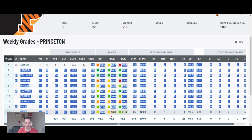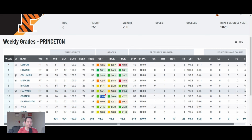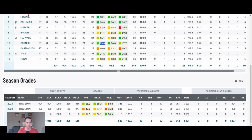So you can see here, I think it definitely stands out that there's some very good grades on here and some very bad grades. I mean, a 49, a 42.5, 43.5, very low grades. Those are quite rough. But then we also have an 80.1, a 78.8, a 73.9, right? So I'd say that, right out the gate, you're seeing a little bit of inconsistency. And then something to point out this past year is he did allow 28 pressures on 365 pass blocking snaps. That'd be about a 7.6% pressure rate.